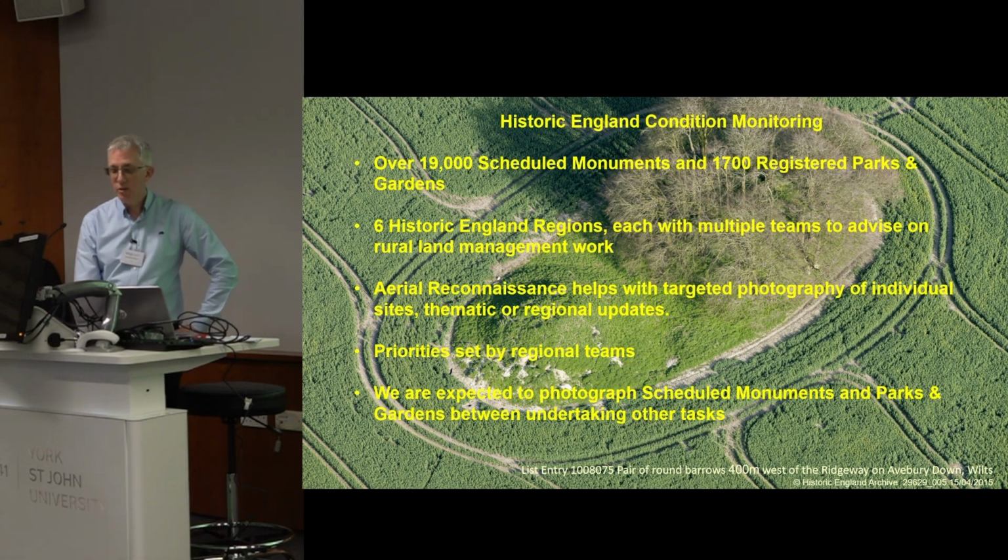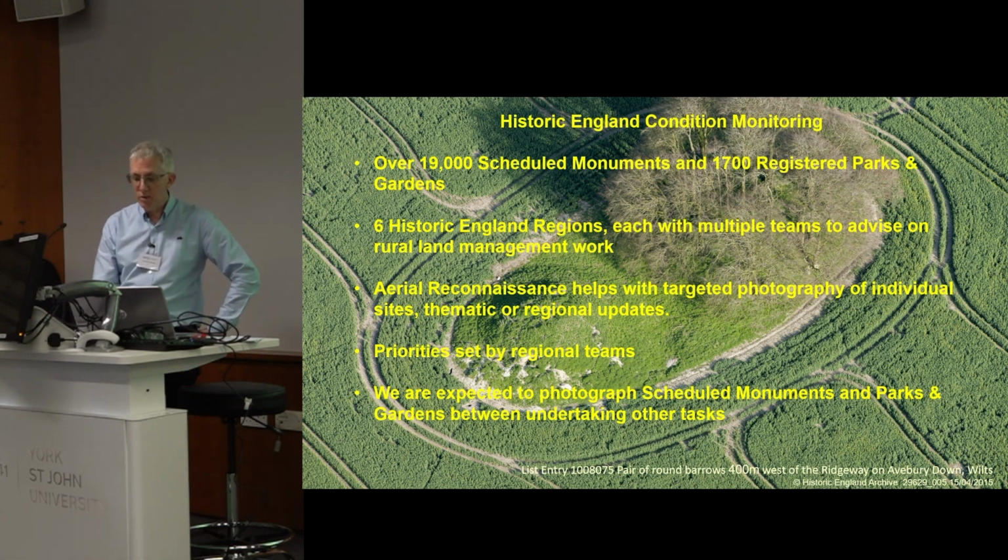In England, there are over 19,000 scheduled monuments and 1,700 registered parks and gardens. These are managed by 6 Historic England regions, each with multiple teams to advise on rural land management work. We help with targeted photography of individual sites, thematic or regional updates. We can't photograph them all, but we set priorities after discussion with the regional teams.